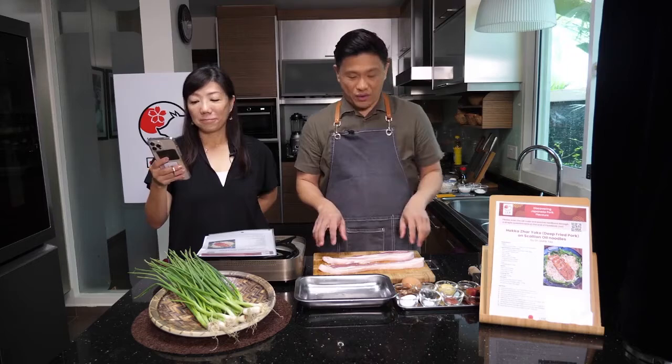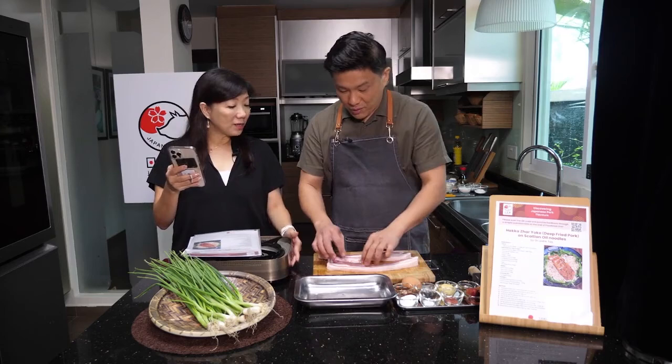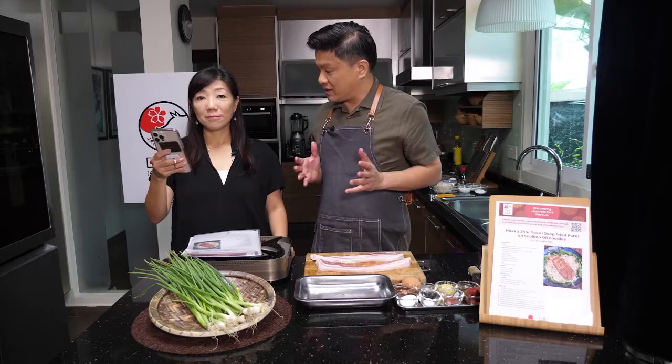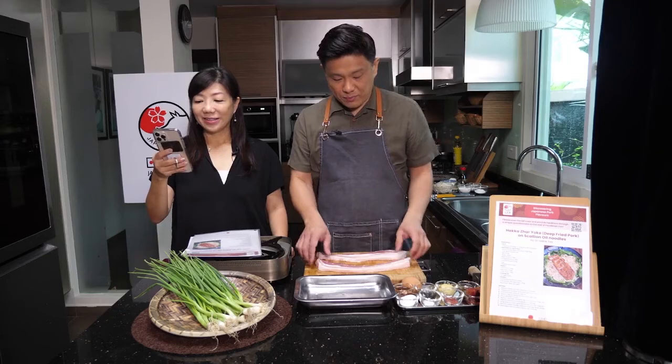The problem is I cannot see them, so you have to give feedback to me if you are not ready yet. I'm going to be very cognizant that there are some of you cooking along, so I'll go a bit slow. So you've got your nice piece of pork belly, right?